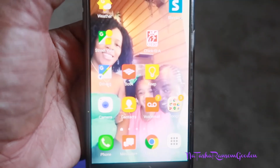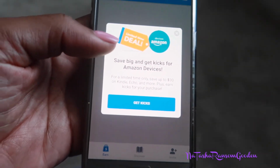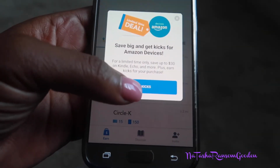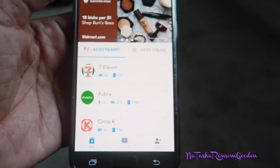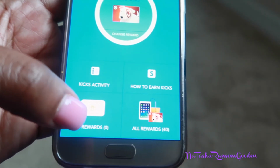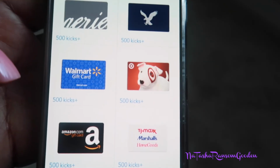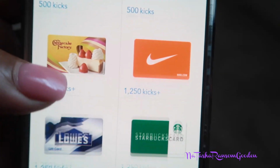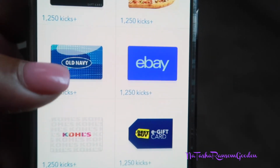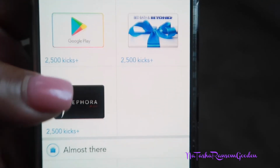Okay, so Shopkick is an app that gives you kicks for scans and walk-ins and things like that, in exchange for rewards you can get through gift cards. And they are even, I believe, about to start letting you check out through PayPal. They sent a survey out, but it's not a guarantee right now. But these are the different stores currently you can get gift cards for in exchange for the kicks that you earn.